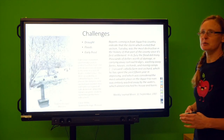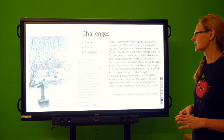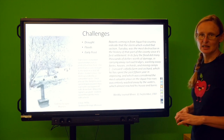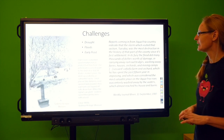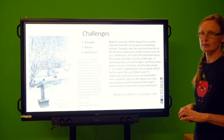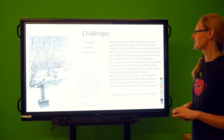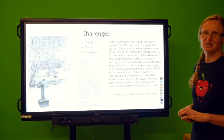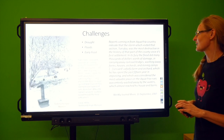So with all that praise and awards and the winning apples and apples for the president, was it easy to grow? It's never been really easy for people to grow apples here. Lots of challenges. I said early frosts, I should really say late frosts. Late frosts are one of the biggest challenges we have here, as any one of you who grows apples knows. So late frost is an issue.